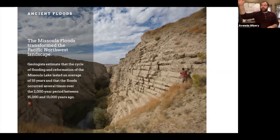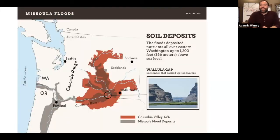So that ice dam would reform, Lake Missoula would reform, and then it would break again, flood through the Willow Gap. And so we have all these levels and layers of silt deposits from the Missoula floods. Just fascinating. I think it's fascinating. And there's the picture of Willow Gap, by the way.